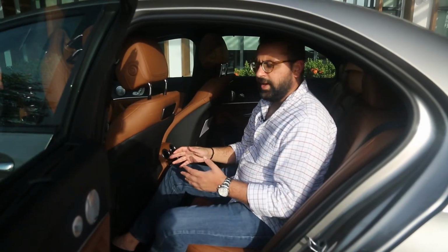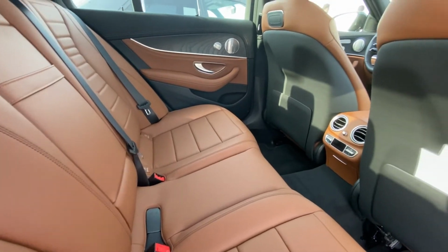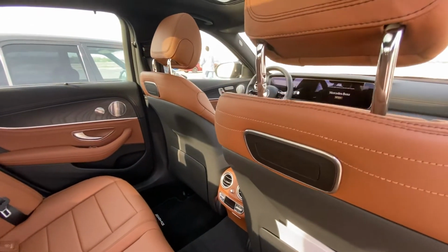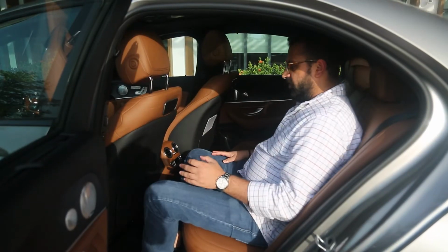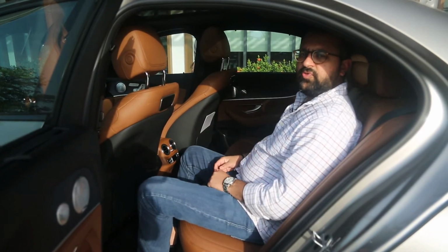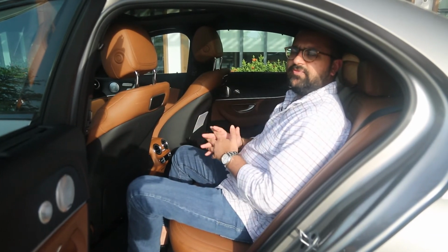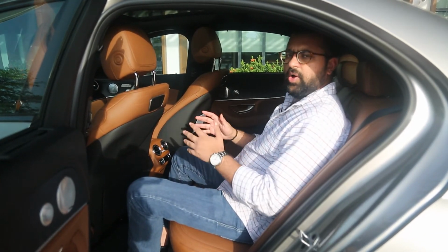This is my exact driving position, which is in the front. I have enough space at the back and it's extremely comfortable and luxurious. You can fit easily and relax, because a lot of times in this car the owners will be chauffeur driven, and I can guarantee and tell them that they will definitely enjoy being at the back seat of the Mercedes E Class.